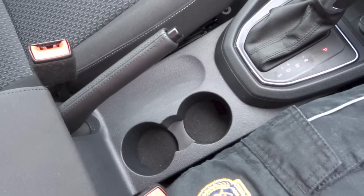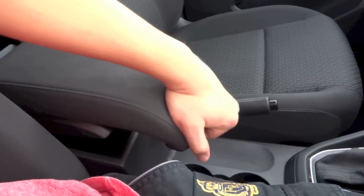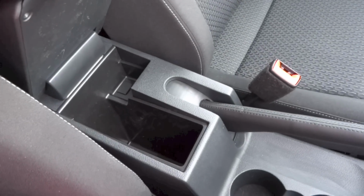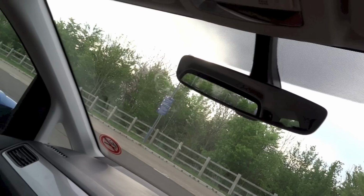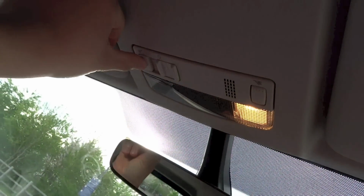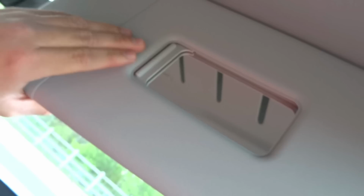You do have a couple of cup holders to the right of the parking brake, adjustable front center armrest with storage down below, auto dimming rear view mirror, and you do have your interior lights right above. You do have quite a large storage bin right above the driver and front passenger. And the sun visor for the driver's side does get a vanity mirror. The driver also does get a grip handle.